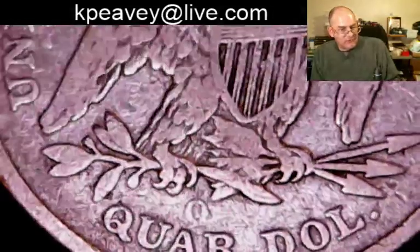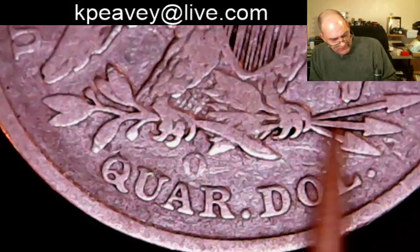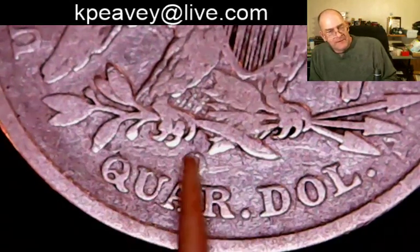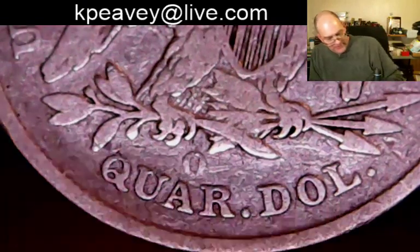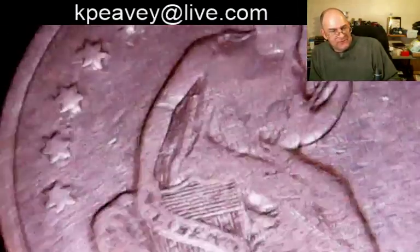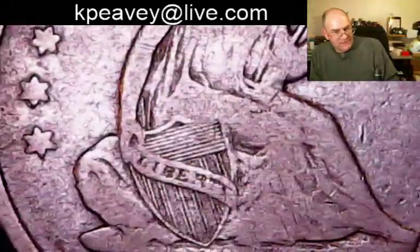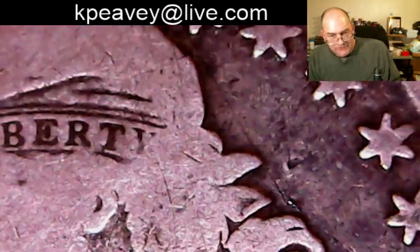Okay, we've got the quarter. There's the O, you can see it, and that's a typical location. Normally the mint mark would be over here below the two points where they cross over. On 1840, it's not uncommon to have the O shifted to the left. A number of dies had them in the wrong place. And there it is, 1840 O, and this is in fine condition. It's a real treat. You got a good shield, full Liberty, 1840. I do dig that seated quarter.